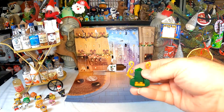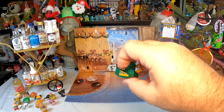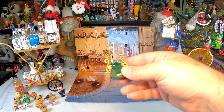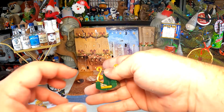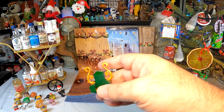There we have our lovely green throne. Yeah, I'm getting some real Loki vibes off that to me. So maybe there's a Loki figure in there. I don't have a proper Loki minifigure. I only have the one of him in his TVA suit from the original Marvel Studios collectible minifigure series. So that would be cool to have a Loki figure.